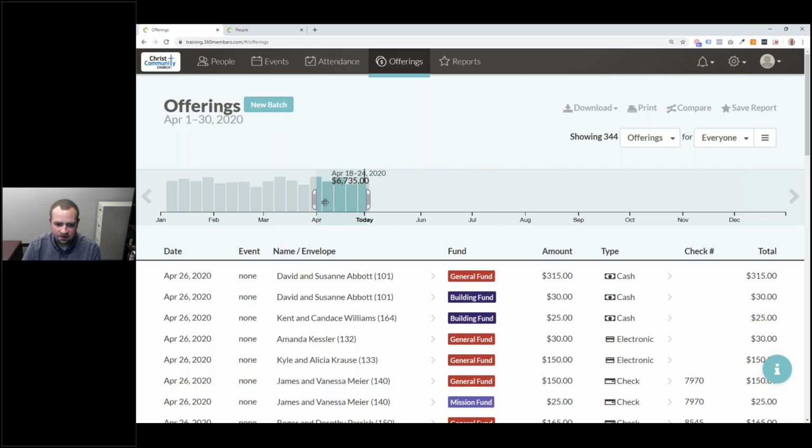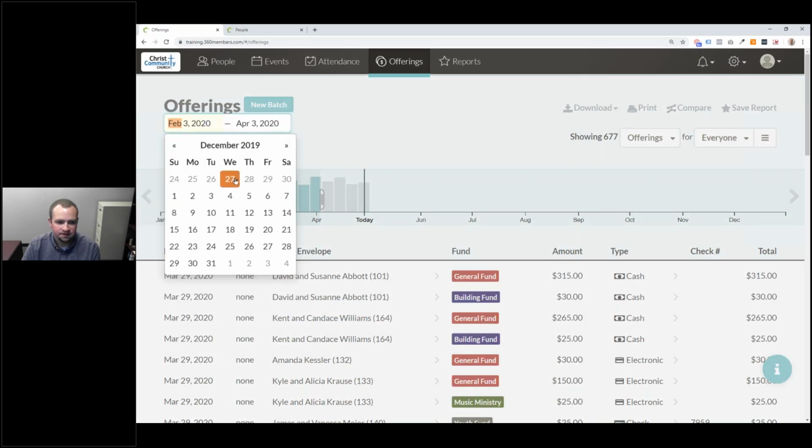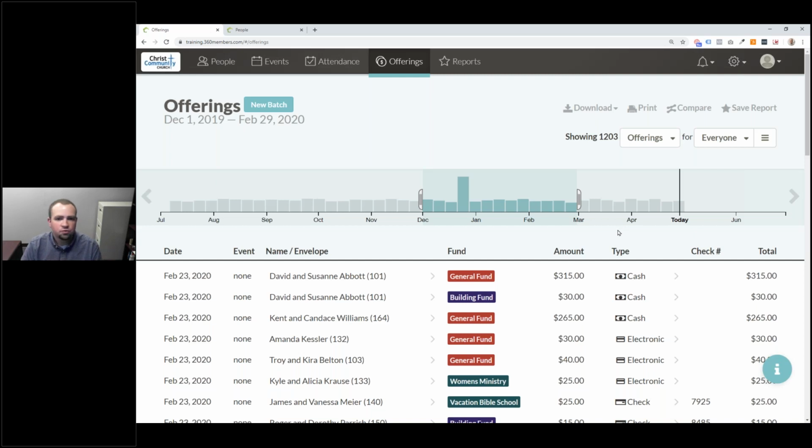But you have these little handles on the left-hand side, or paddles, depending on what you want to call it. And as you drag and drop them, you can expand your time frame, and it changes it up at the top. So if I drag backwards, I'll see even more offerings. So these work in tandem. The date picker is this here, and it's the same time frame as this. So if I brought this in and said December 1st through, we'll say February 29th, my date selector has changed. Use which one you prefer.